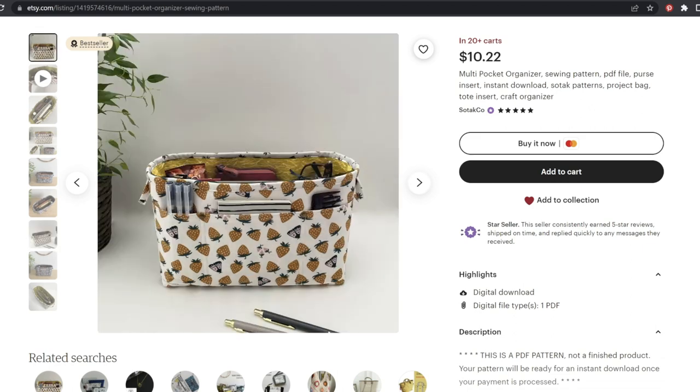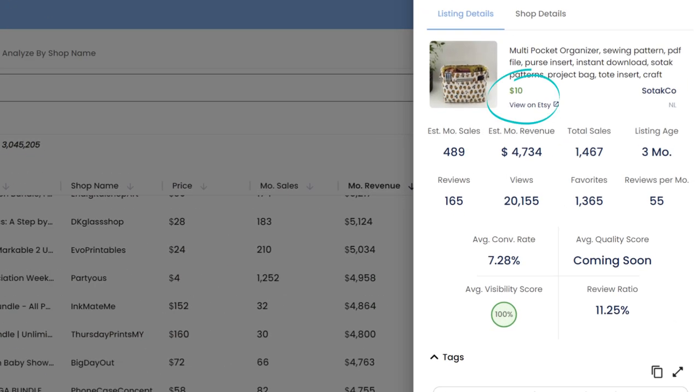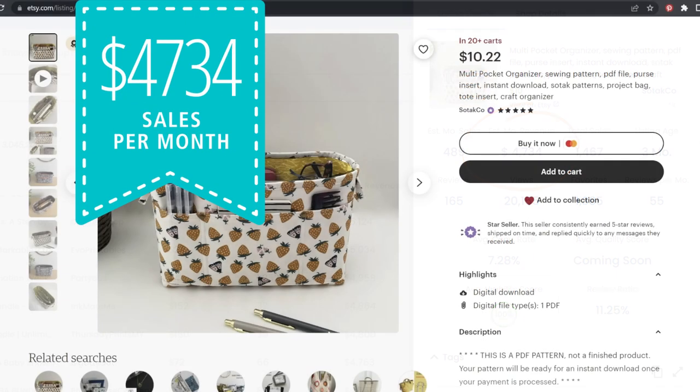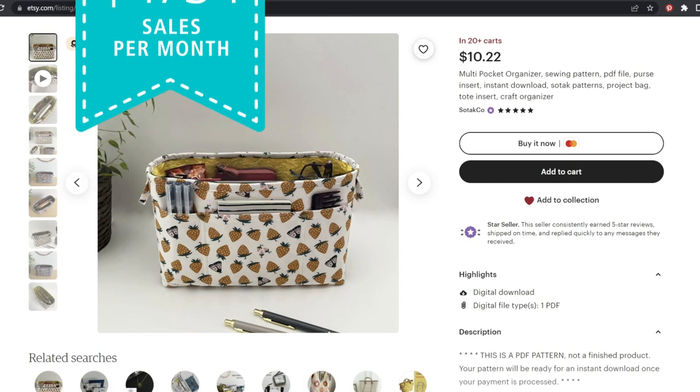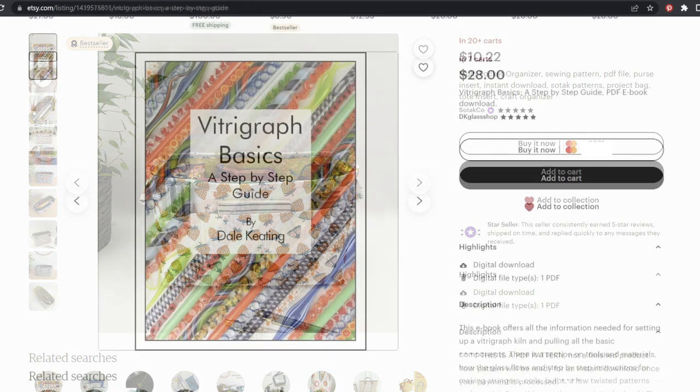It is not on sale. It is selling for $10.22 a piece, and Everbee put its approximate price at $10. So it sells about 489 times, and Everbee's monthly estimate would be right on point. Since it's not on sale, it brings in about $4,700 a month all by itself, just with this one pattern. So very, very cool. The next product, product number 19, we are really getting up there, is a Vitrograph Basics.